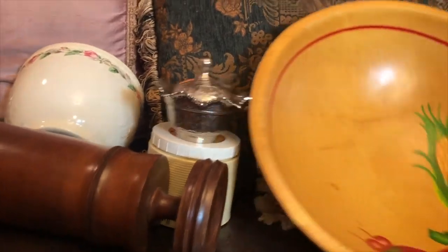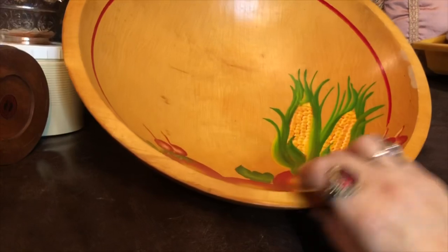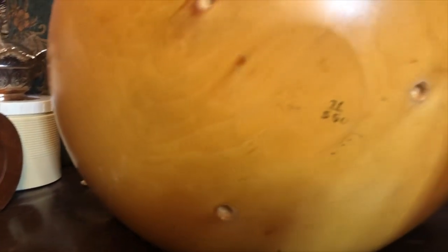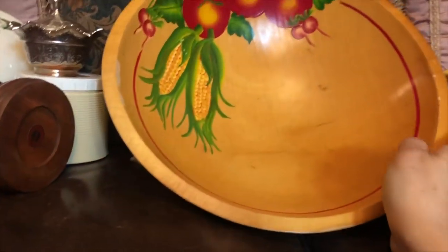And I got this beautiful bowl, guys. This is wood. I don't think I showed it to you last time. Sitting on my table for a while. I had some fruit in there, and I just love it. It's so pretty. I think it's numbered and signed back there. 5071 of 550, I believe. Nice little wooden bowl. I love the corn. I think that is so pretty.